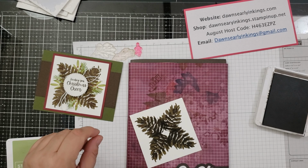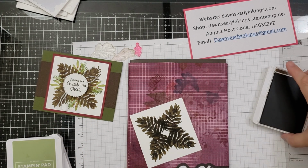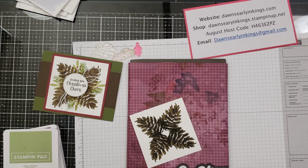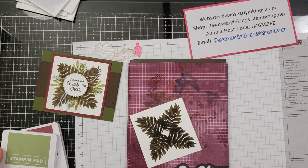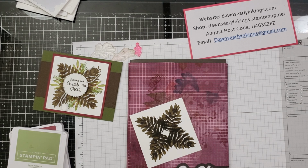And again. How many of you like the 2-step stamping? I think it's really easy and it's really quick. It just makes me happy. I don't mind coloring. I never used to like coloring, but I do like the coloring with the blends.